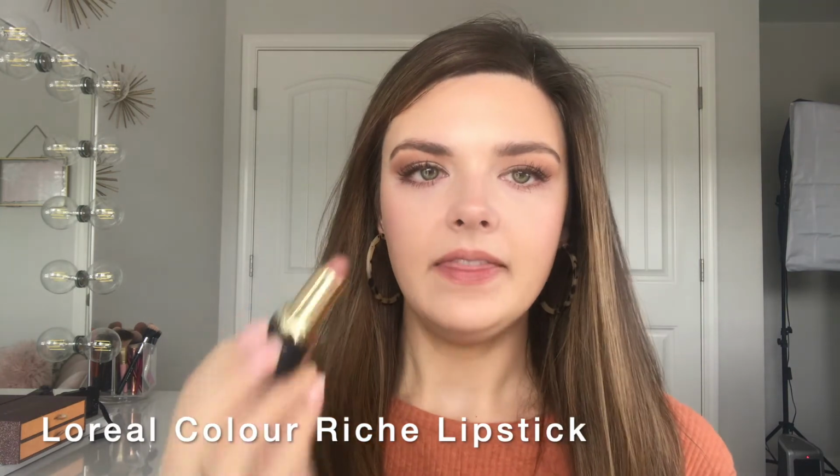And then, okay, my favorite drugstore lipstick ever. I discovered this in the very, very beginning of the year, but I love this. I have several of these because I bought backups of them. This is by L'Oreal and it's the Celebrity Collection, and this is the J-Lo one. It's called Jennifer's Nude, shade 370. It's a L'Oreal Color Riche lipstick. And this is just a perfect nude.